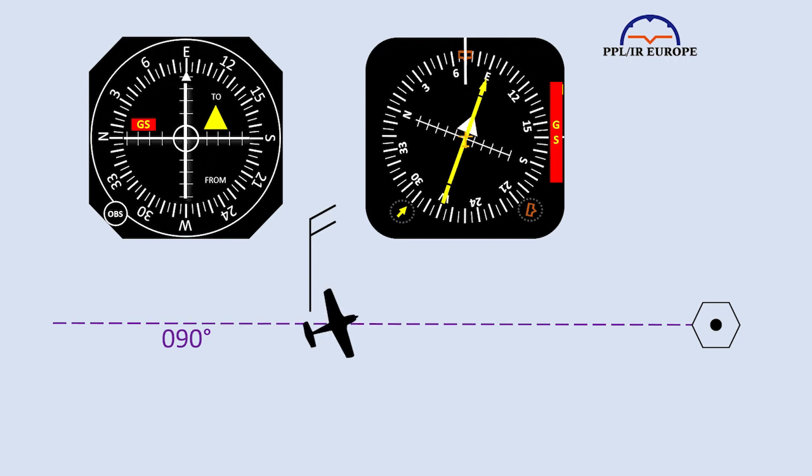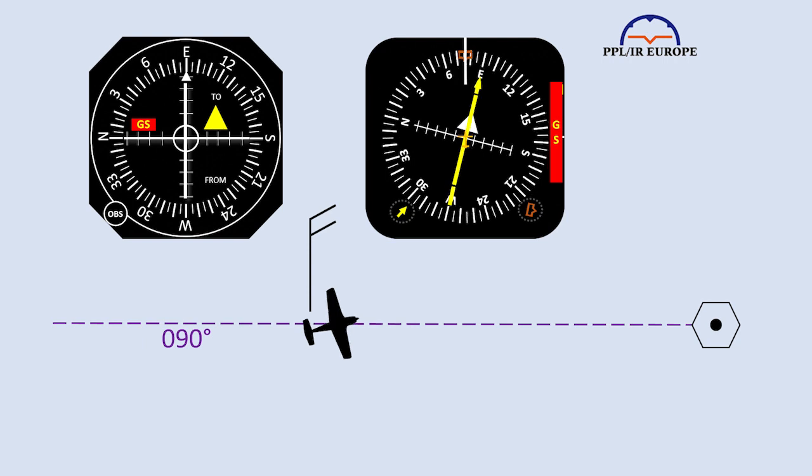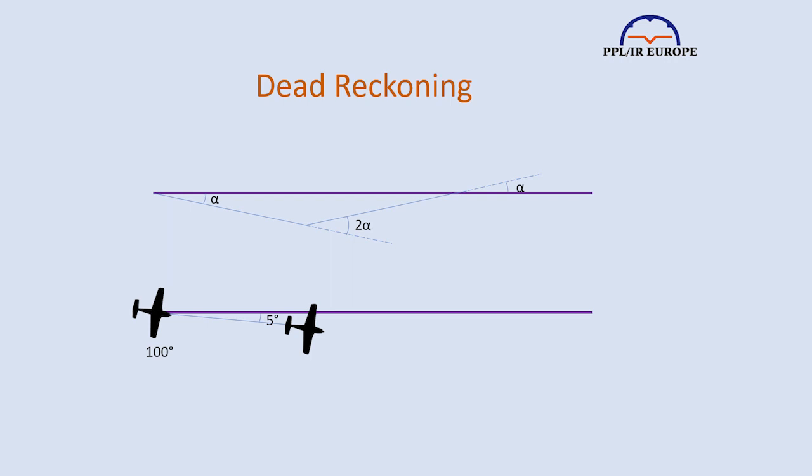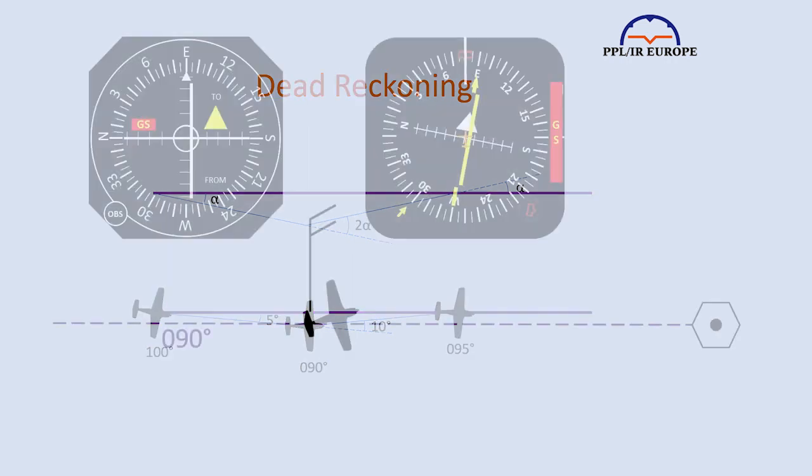When the CDI is recentered, you need to adjust your heading back to ensure that you stay on track. Half the previous turn is probably the best guess. This is exactly the same as the dead reckoning you learned as a basic PPL, where you were taught to reverse double the error, then halve it back again. Do you remember how, if you found you were 5 degrees off course to the right, you would change heading 10 degrees to the left, then when you were back on course, adjust 5 degrees to the right? Well, what you're doing on the CDI is the same.